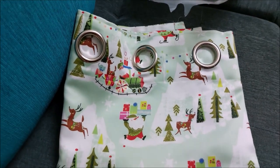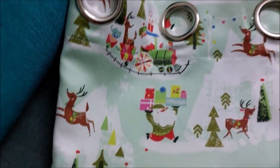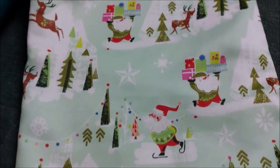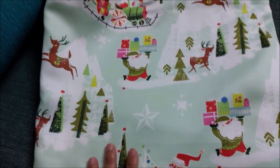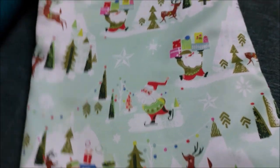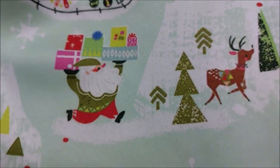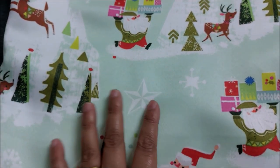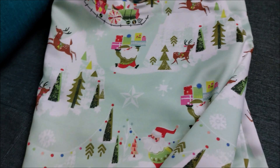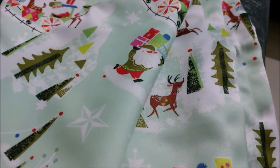I'll quickly show you the curtains that I bought, and this is just one of it, and this is the print that I got, and you can make out that it is real import quality material because it is quite thick and it's silky, and you can just feel the difference when you touch it. So the quality of this is really good. Even the print is very minute and detailed, and you really know the difference when you touch it. So if you want Christmas curtains, that's the place for you to go, as I showed you in the video. And yeah, so we finally got our Christmas curtains.